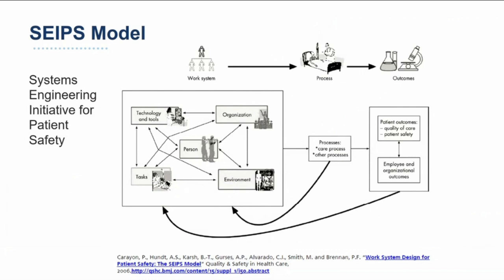This is a model systems engineering initiative for patient safety. It's a very common way to apply human factors in healthcare, and it's just a systems way of thinking. So when we go out and do an analysis, we make sure we remember and do all these things. We've got the organization. In the middle of our whole model is our person.